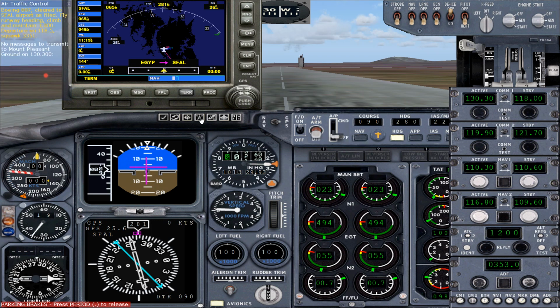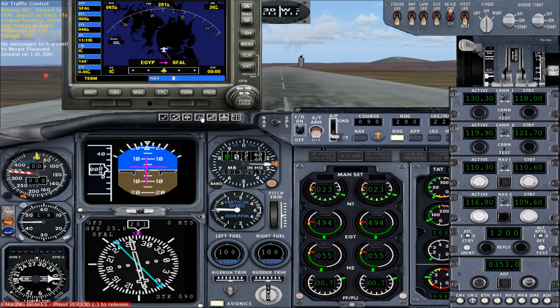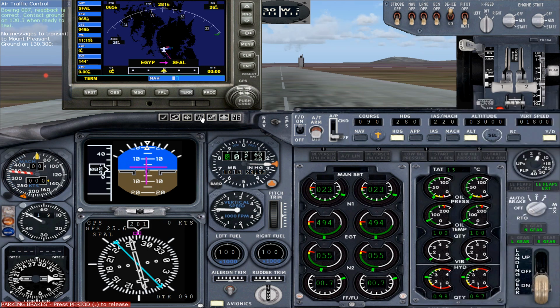Boeing 007, cleared to Sierra Foxtrot Alpha Lima, airport as filed. Fly runway heading, climb and maintain 3000. Departure on 118.5, squawk 3351. Boeing 007, readback is correct. Contact ground on 130.3 when ready to taxi.